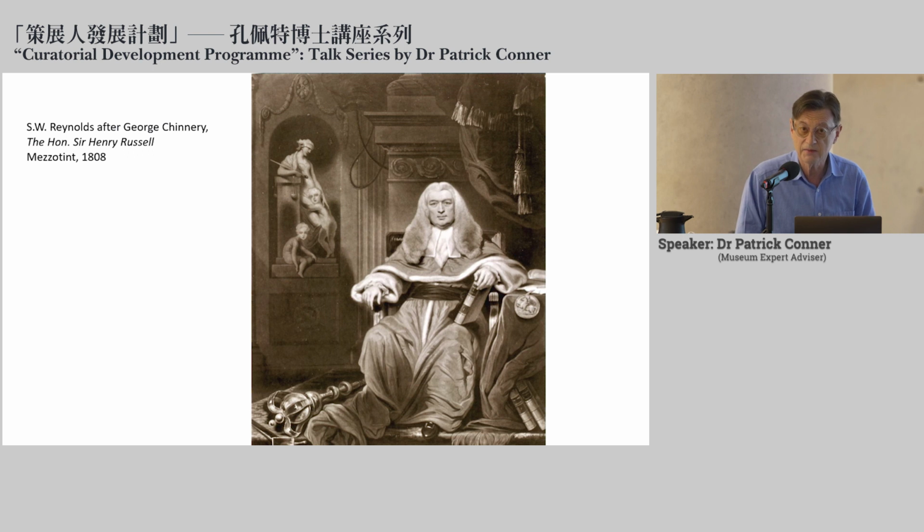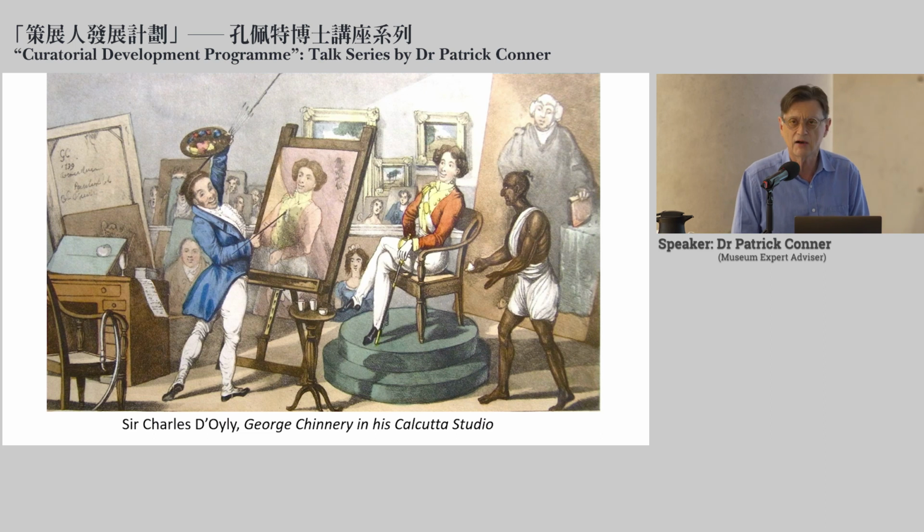And he painted this big picture, which was then engraved, of the Chief Justice of Calcutta, which was reckoned to be a success. He was able to move up to Calcutta, and he was a very friendly, sociable man. And before long, having your portrait painted by Chinnery was an essential part of social life in Calcutta. Here he is in his Calcutta studio painting a young officer who's recently arrived.